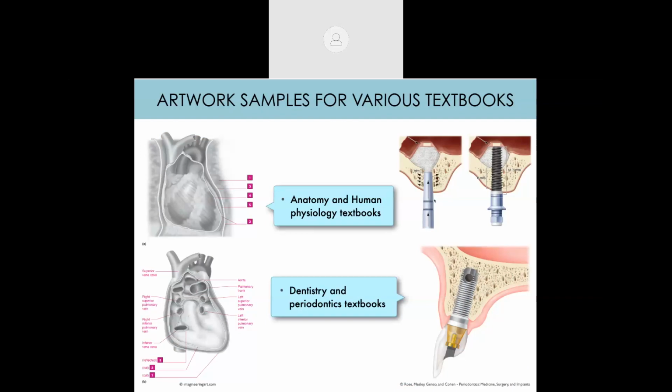Here on the left, you'll see a black and white illustration of the heart. The reason why it's in black and white is that this was created for an anatomy coloring book, which is kind of a supplement book for the students, where they can color in parts of the anatomy for studying purposes. It's basically just a study guide.